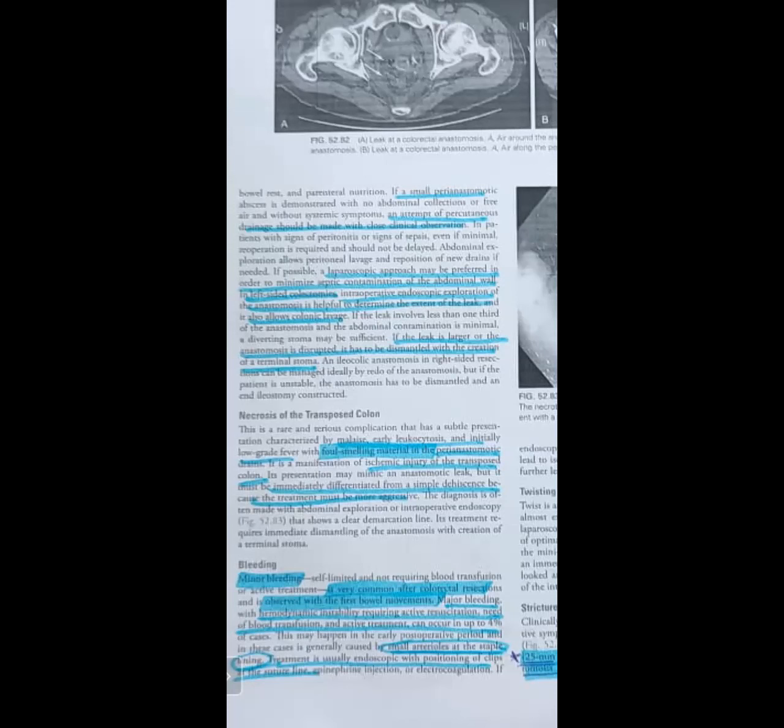In patients with signs of peritonitis or sepsis, we have to re-explore. Abdominal exploration allows a peritoneal lavage and repositioning of the drains if needed. A laparoscopic approach may be preferred in order to minimize the septic complications of the abdominal wall. In left-sided colectomies, intraoperative endoscopic exploration of the anastomosis is helpful to determine the extent of the leak, and it also allows colonic lavage. So laparoscopy has the added benefit of exploring the anastomosis, and we can give a colonic lavage before performing the re-anastomosis.